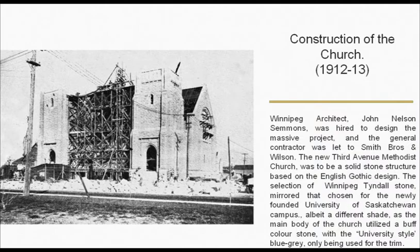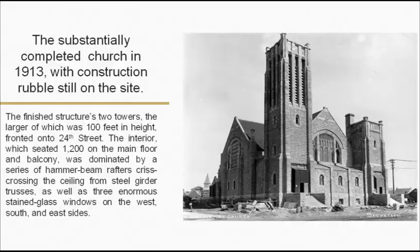Construction of the church, 1912 and 13. Winnipeg architect John Nelson Simmons was hired to design the massive project, and the general contractor was let to Smith Brothers and Wilson. The new 3rd Avenue Methodist Church was to be a solid stone structure based on the English Gothic design. The selection of Winnipeg Tyndall stone mirrored that chosen for the newly founded University of Saskatchewan campus, albeit a different shade, as the main body of the church utilized a buff color stone, with the university-style blue-gray only being used for the trim.